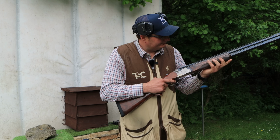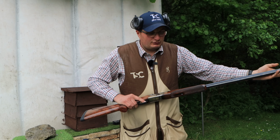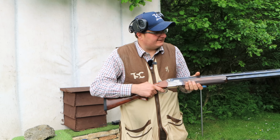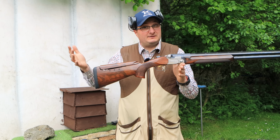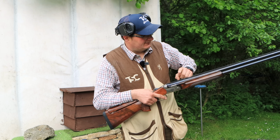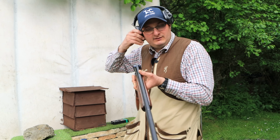Trap forend, ventilated barrels, ventilated ribs, external chokes, comes with plenty of chokes, mid bead, end bead. It's a very well balanced, balances on the hinge pin quite nicely, to be fair. The rib is tapered, 10mm to 7mm. 10mm here, 7mm here. Let's shoot it and let's see what it sounds like.